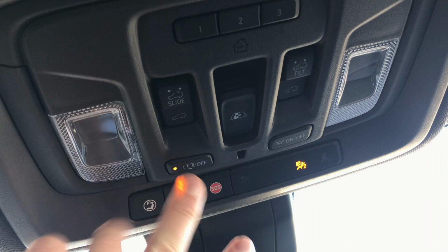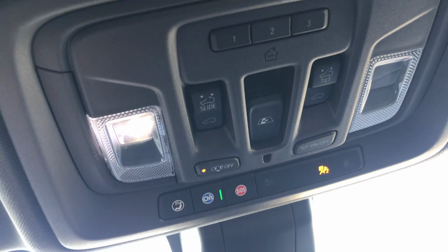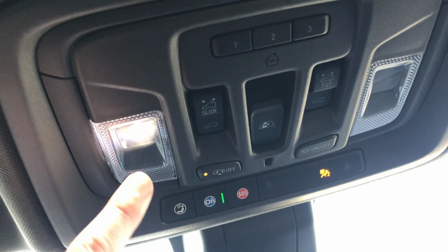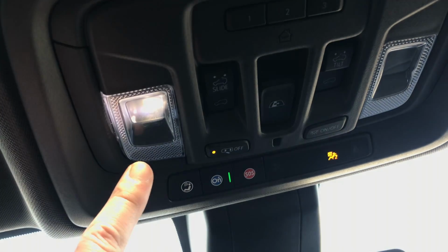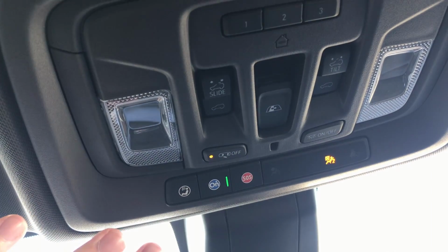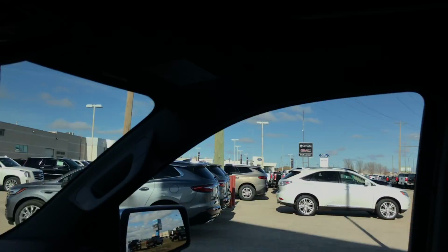You've also got the button here for your interior dome lights, which are LED, and those are great because if you leave them on by accident overnight, they're not going to draw a lot of power. And another cool thing is here, when you turn them off, instead of just turning off abruptly, they actually fade out really nice and smoothly. So it definitely gives you the appearance that you're in a luxury vehicle, which is exactly what this Sierra is.